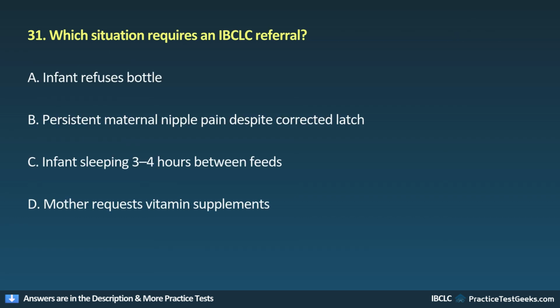31. Which situation requires an IBCLC referral? A. Infant refuses bottle. B. Persistent maternal nipple pain despite corrected latch. C. Infant sleeping 3 to 4 hours between feeds. D. Mother requests vitamin supplements.